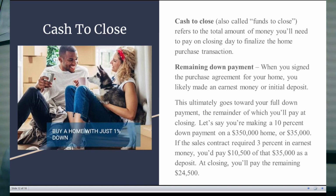We currently offer a program where you can buy a home with just 1% down, and the lender will give you up to 2%. So it basically adds up to 3%.